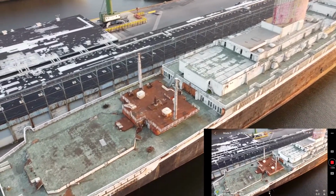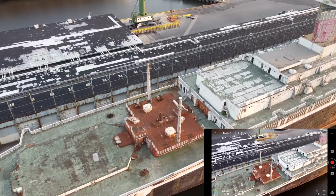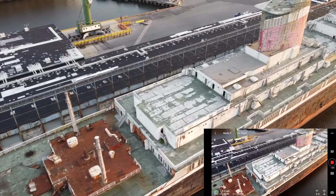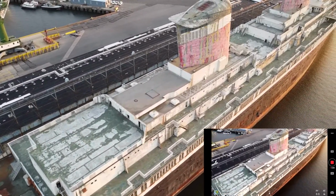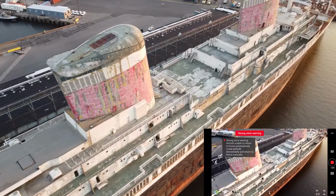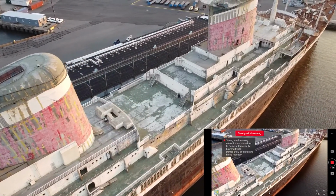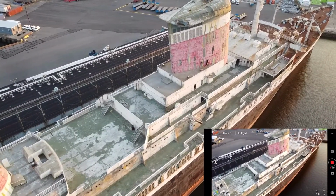This deck here. A little bit rusty, but looks in good shape to me. Needs some paint. We'll put in a new engine and take it for a spin.